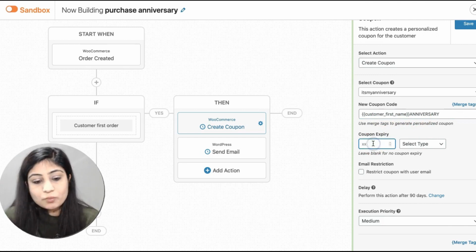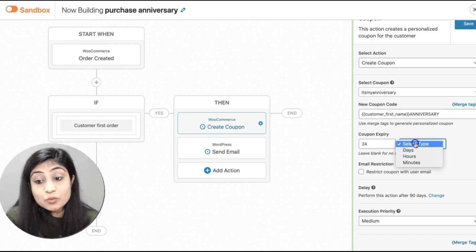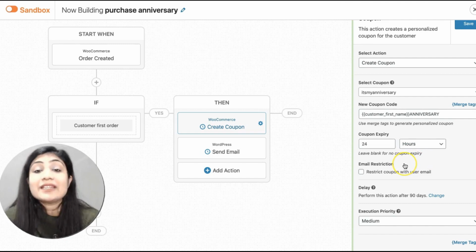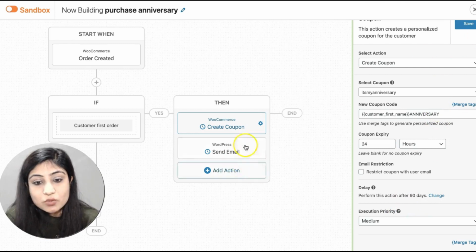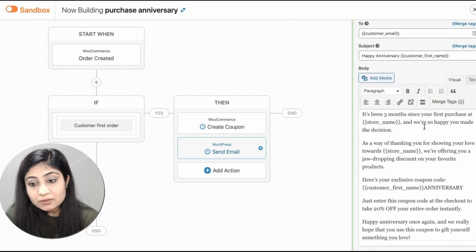And then you've got the coupon expiry. Well, you could set it just to 24 hours and that will greatly increase the effectiveness of this coupon. And you can also add that to your marketing message that this coupon is only valid for the next 24 hours. So that's that. Once you've created the coupon, just hit save, go to send email, and this is where we will be pasting the coupon.